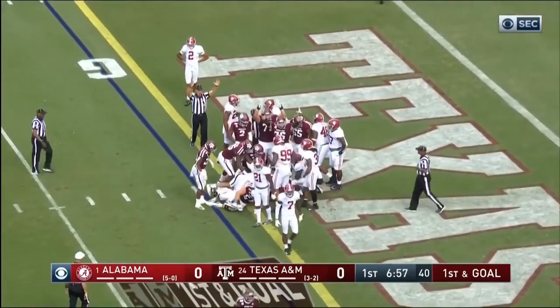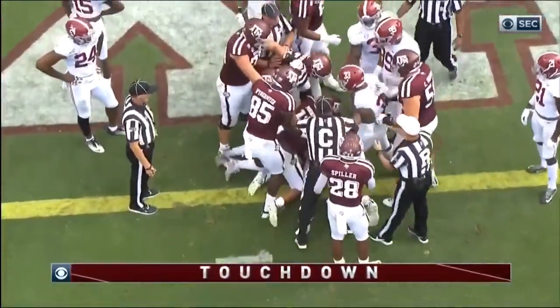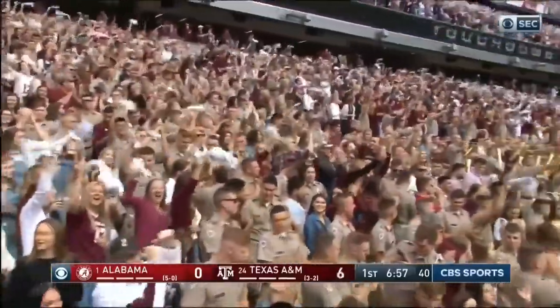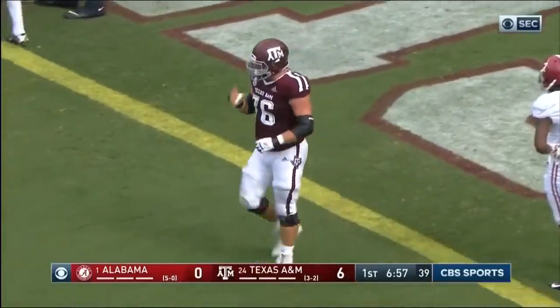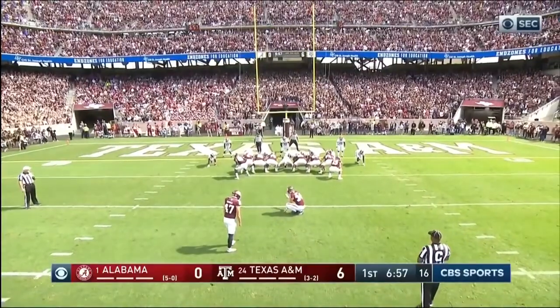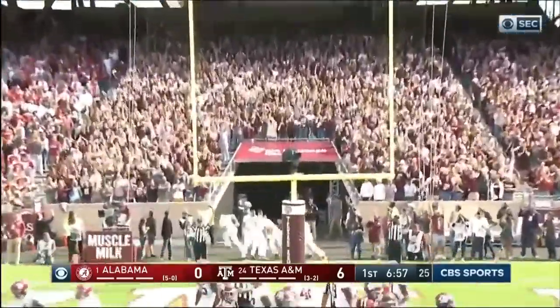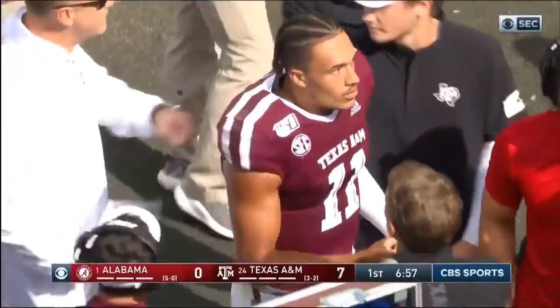Touchdown. Kellen Mond from a yard out. Now it's official. In for the point after. Up and good. What a way to start at home.